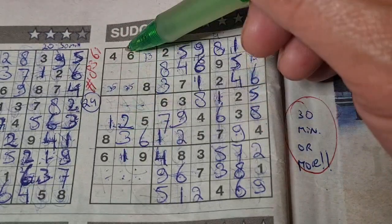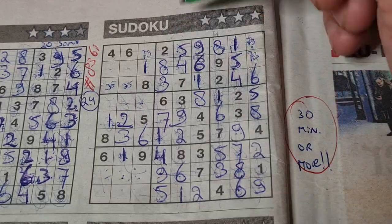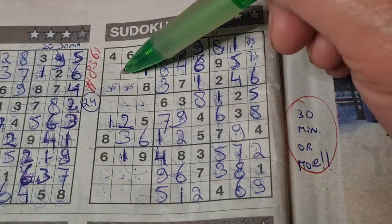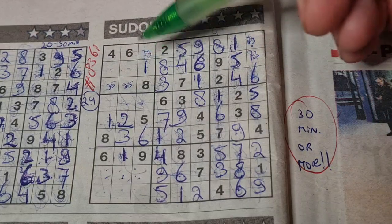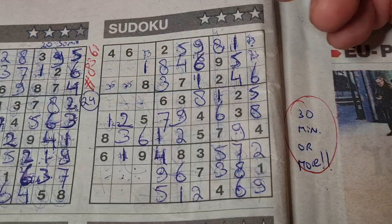1 in this column. 1 in the second column. So the third column. The only place left for the 1 should be there. 2 missing numbers. 3 missing numbers in this big square. 1 of the missing numbers is 2.